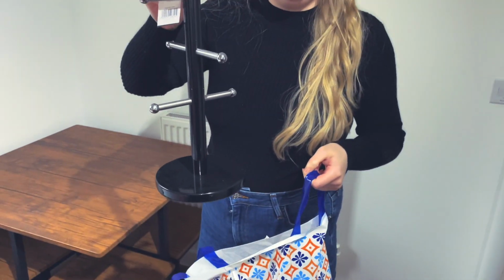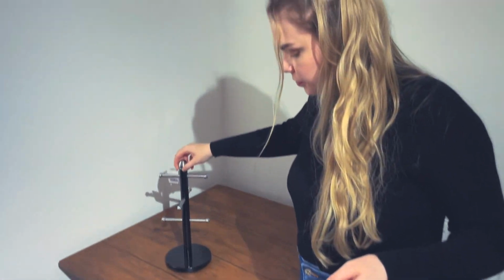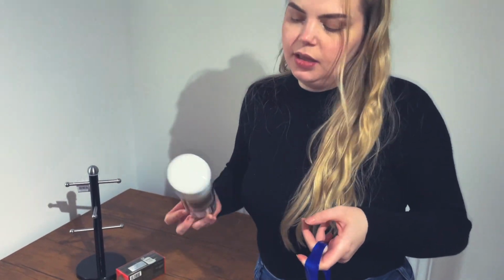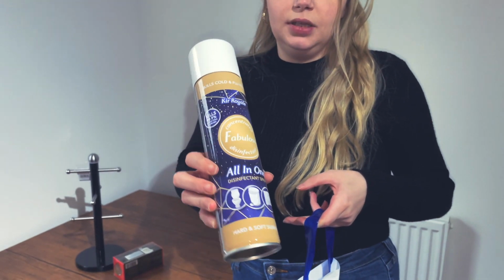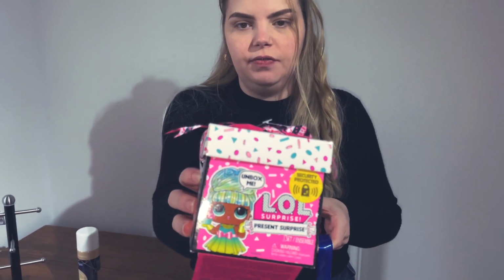So I've just been to B&M, so I'm just gonna show you what I got. So I needed a new one of these for my cup, so I got one. It was only $3.99. I got some of these, they look really good. Strawberry and mint after eights. So I need to try them. So I wanted to try this. This is Fabulosa, all-in-one disinfectant spray.